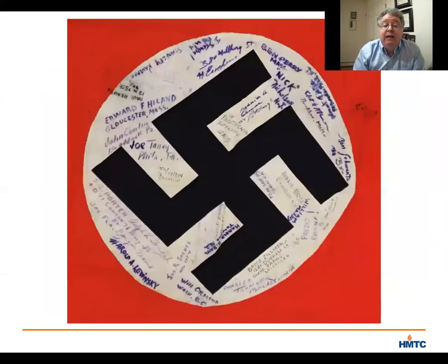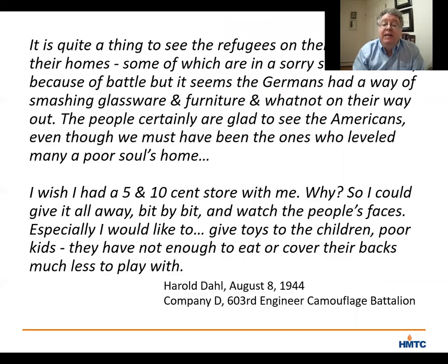A look at the other side of our flag, which is covered with the names of soldiers from Harold Fisch's unit, shows that they were all members of Company D of the 603rd Engineer Camouflage Battalion. People like Harold Levinsky, a machine shop operator from the Bronx, or Will Ormond, a decorator and window dresser from Washington, D.C., Bruce Zilmer, a commercial artist from Grand Rapids, Michigan, and various others. One other I'll mention, Harold Dahl, a sculptor from Towaco, New Jersey, who was among the many on the flag. Amazingly, some of Harold Dahl's letters home still survive.